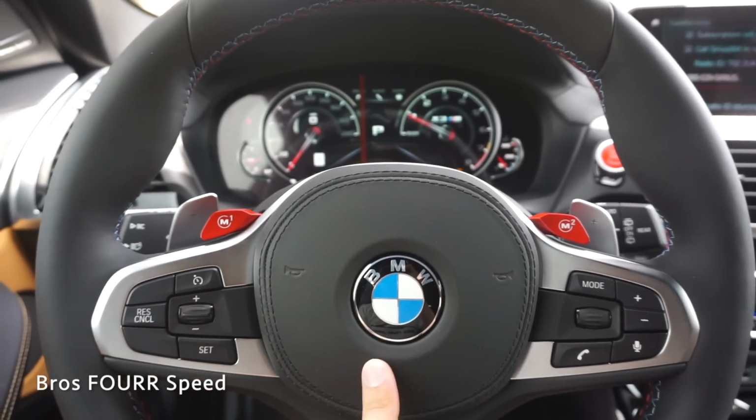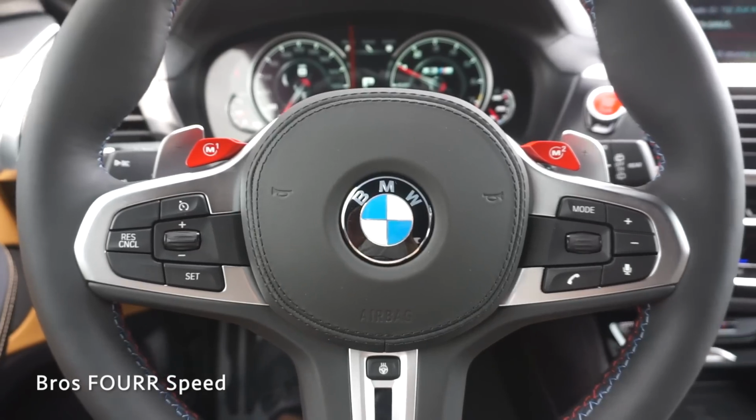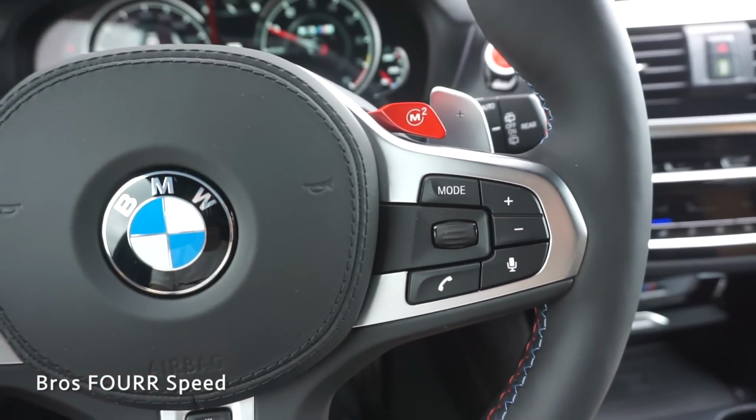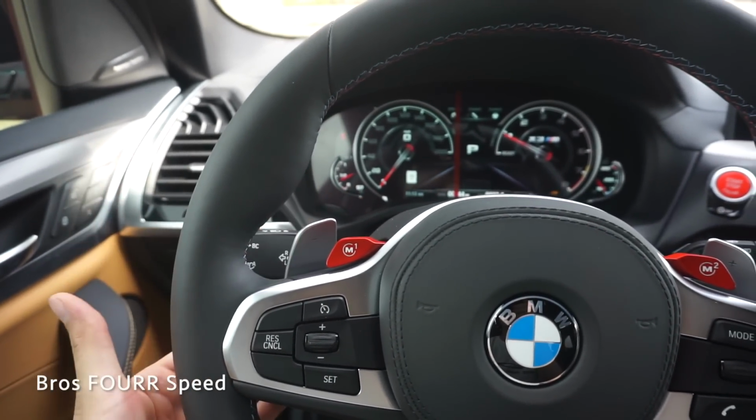The center of the steering wheel, we have some leather as well as some stitching to it to give it a really premium look to it. Your heated steering wheel button controller is in the center here. We have all your cruise control settings over on the left side, and then Bluetooth and audio controls on the right side. This does feature steering wheel mounted paddle shifters. They have a really nice solid feel to them.